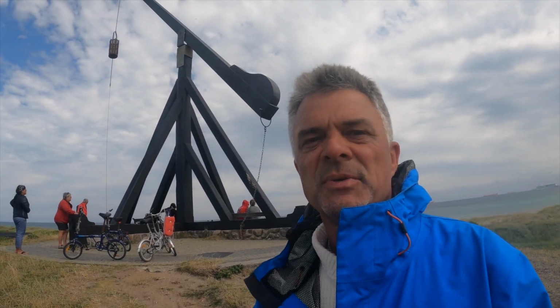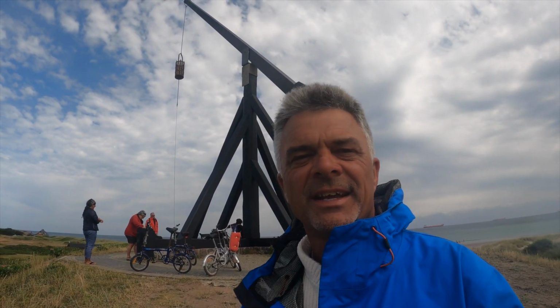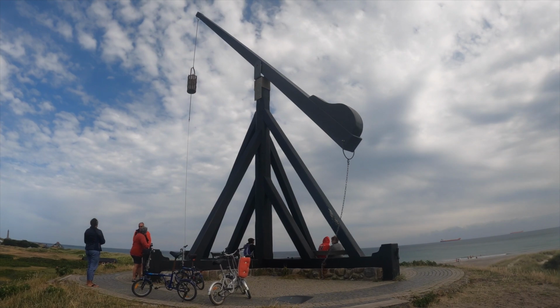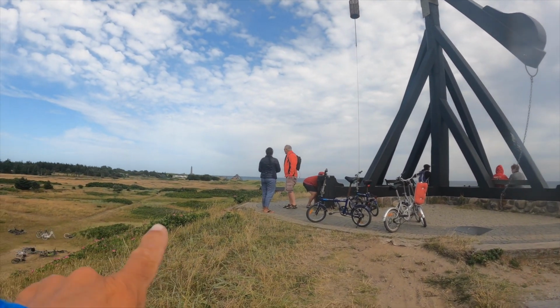Hey guys, we just started touring it here in Skagen, and we're actually right here at the oldest lighthouse we got. Really neat actually, and here's a nice footage of it. They used to have fire in that little basket up there, and nowadays the real one is out there in the distance.